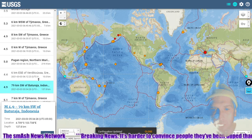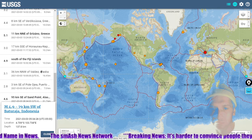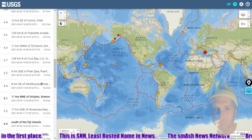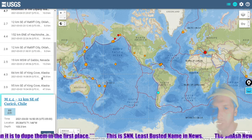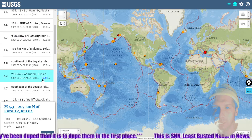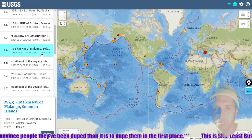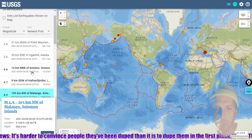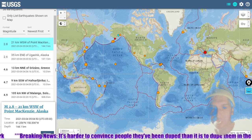Also a deep quake there at Indonesia. Let's continue up the list here. We don't want the video to be too long. Here's another deep quake in western South America at Chile. It's a 4.4 magnitude, just over 100 kilometers depth. A deep quake in Russia, that one actually out in the western Pacific there, south of the Kamchatka Peninsula. Here's another deep quake at the Solomon Islands, a 4.9 magnitude at over 500 kilometers depth. And a couple of small deep quakes in southern Alaska as well.